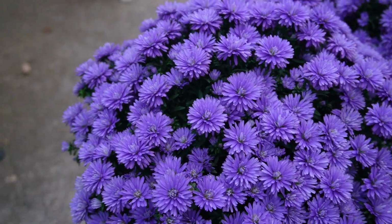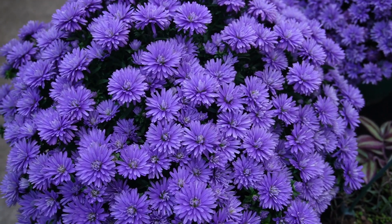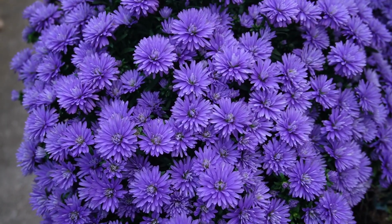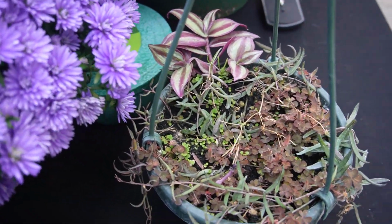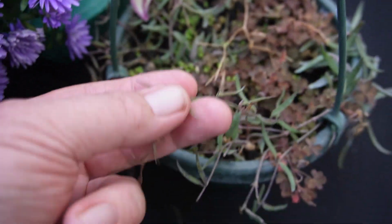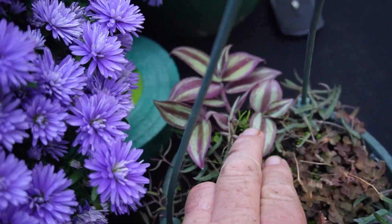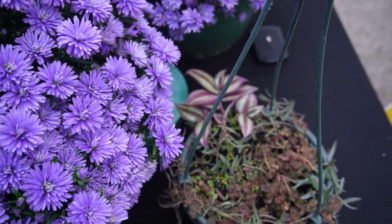They also had some wandering Jews there, and I've kind of wanted a few houseplants. So I asked them about that because the only thing they had were huge wandering Jews, and they gave me this little one for free. Now, some of its buddies haven't fared so well in amongst all these weeds, but this little one I think we can salvage, so I'm going to do that too.